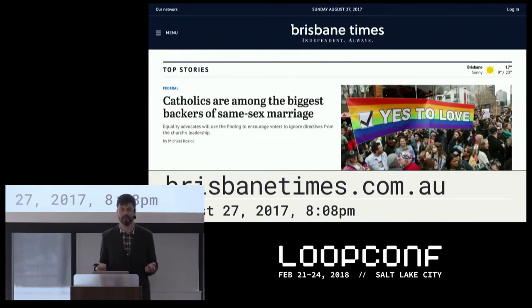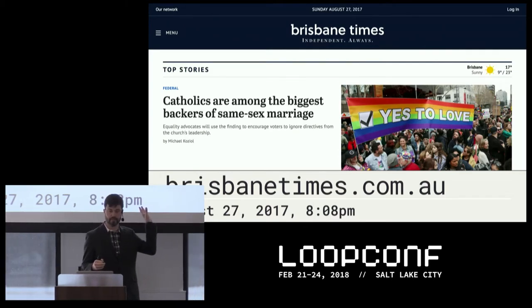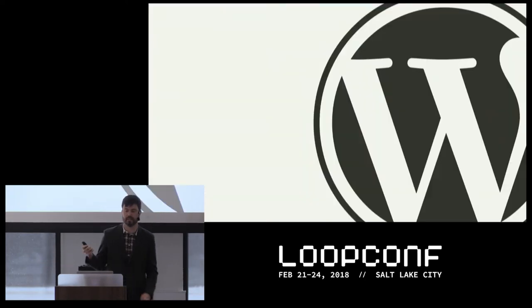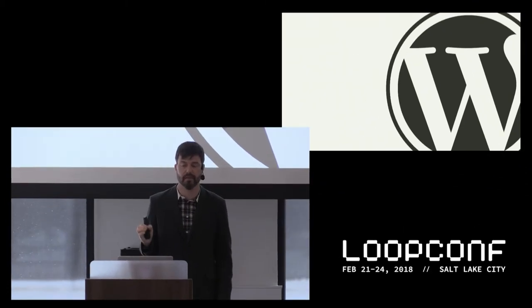At 8:08, the site relaunched. Now, neither I nor anyone at Human Made had anything to do with the rendering of this page, but it signalled in the newsroom of Fairfax Media's Brisbane Times they'd started using WordPress as their CMS. And it's that switch to using WordPress as an enterprise-grade CMS that I want to talk about today.